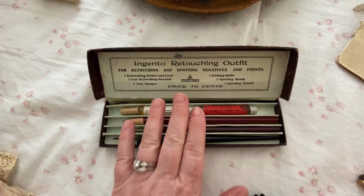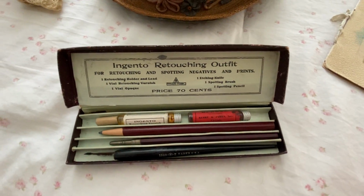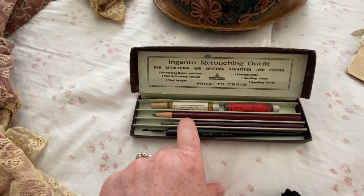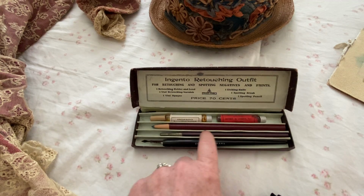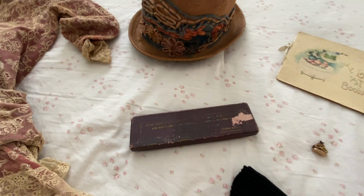I'm thinking this is from the 1800s. I haven't been able to do a lot of research on it because there is nothing out there. I did find this right here. It's a retouching holder in lead, is I think this one. That's the only thing I've been able to find from this company. So I'm exceedingly excited about that.